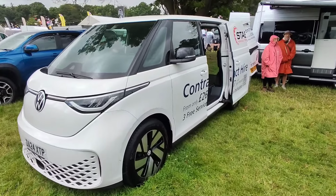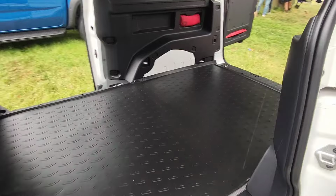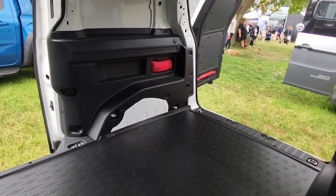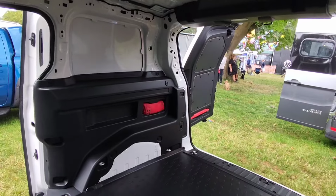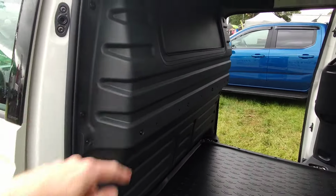The commercial version of the ID Buzz. As you see, it's just a van in the back. This is how the Roman Radfords started, just a commercial van, and they had it converted from a commercial van into their camper van. That bulkhead sticks out a lot.